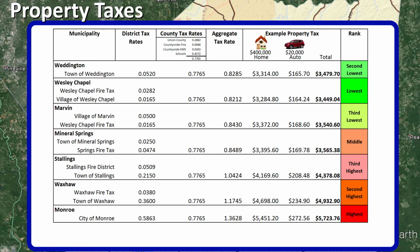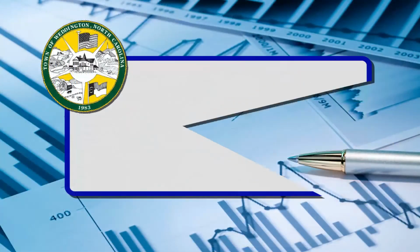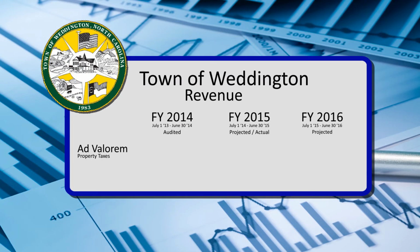or fire tax. Now, a comparison wouldn't be complete if we didn't look to our 2 closest neighbors in Mecklenburg County. Now, both of them are at the expensive end of the scale. So after everything is assessed, billed, and collected, the town of Weddington receives one line item in the town's budget, ad valorem, which is Latin for according to value. These property tax revenues were $1.1 million in the fiscal year that ended June 2014. Because property values have been depressed, the ad valorem revenue has dipped over the past few years.